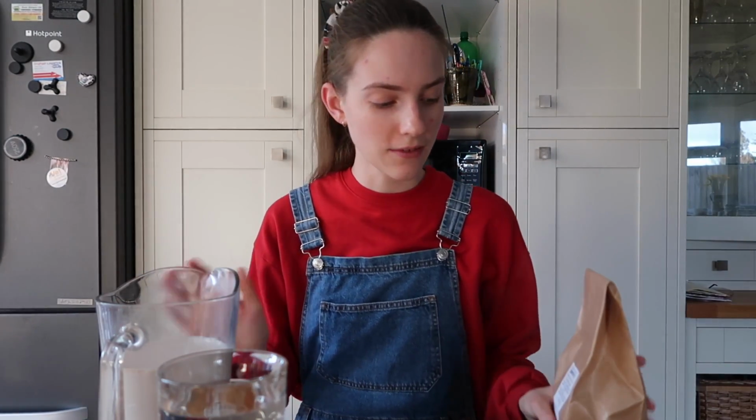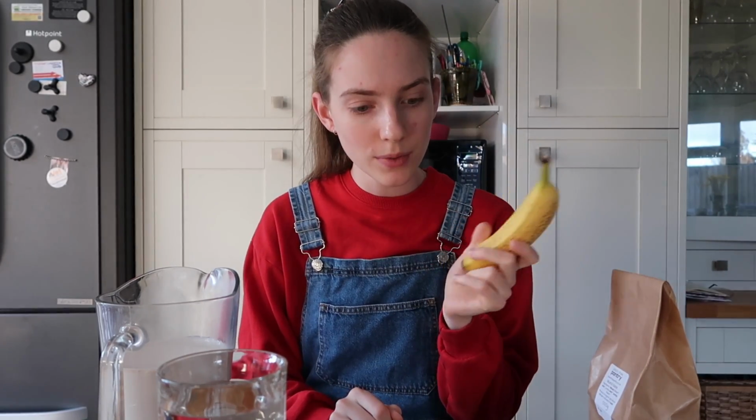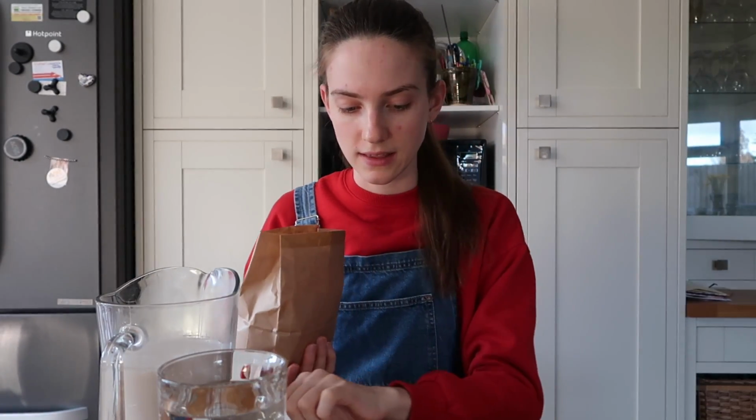It is breakfast time. So obviously I've got my almond milk, I've got my muesli base, and I've got a banana which came with no plastic wrap, so we are good. This is the muesli base. It's just literally like oats, barley and things like that.